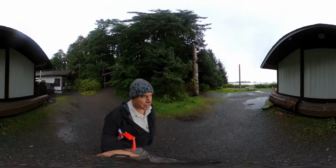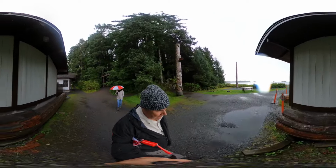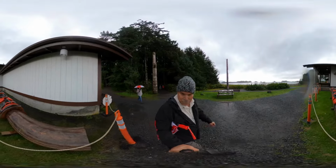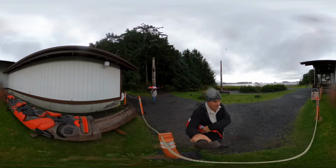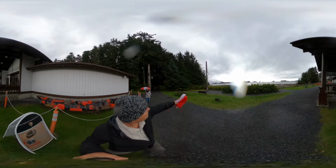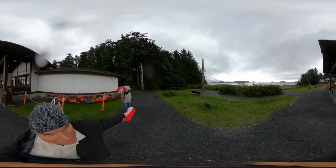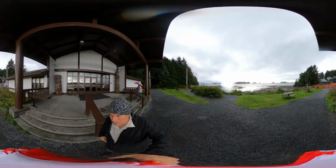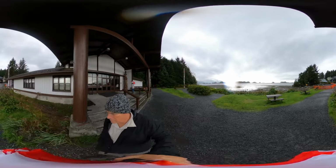So there's a log waiting its turn. And here's one that's freshly done, waiting to stand up. And there's a totem there, and there's a totem there. And there's two here at the entrance. The two little short ones here, if I can call those short. The salmon are running, and the seagulls are excited about it.